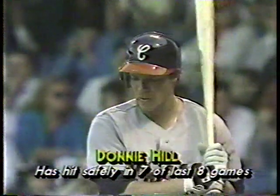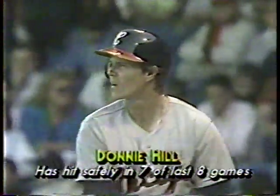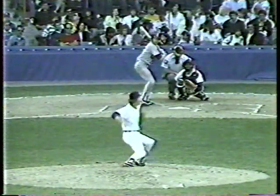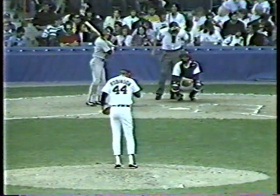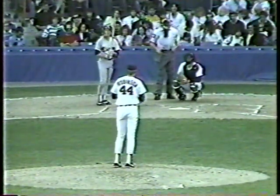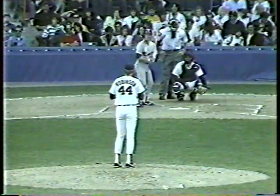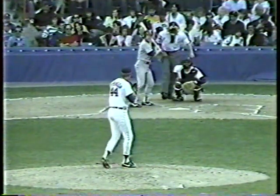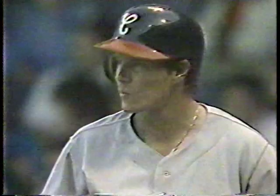Last night, Frank Tanana with a little help from Eric King and Mark Thurmond, limiting the White Sox to 1 run. Well, Willie Hernandez, of course, on the DL. And if he can come back, that's one thing about the Tigers. I'll tell you what, they are a scrappy outfit. They always have been. Last year, a lot of people overlooked the fact they won 87 ball games. They were 87 and 75. And they had an outstanding home record. They were 49 and 32.